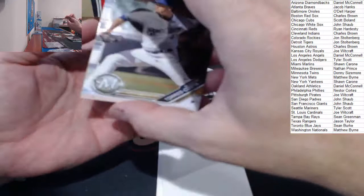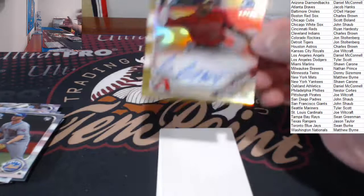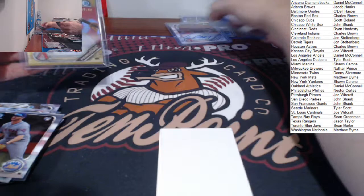And we got numbered out of 50, gold, D-backs again, Perdomo. Perdomo out of 50 for the D-backs, doubling up. Congrats to Daniel. All right, you're starting your rainbow for your Perdomo. Two of those so far.